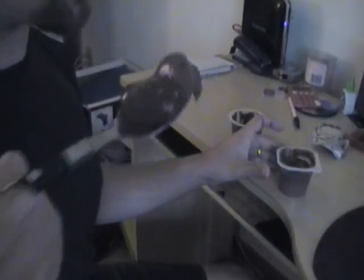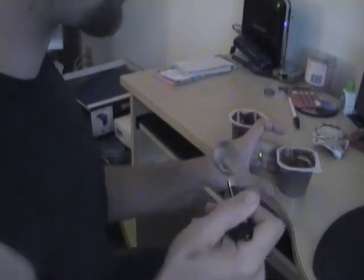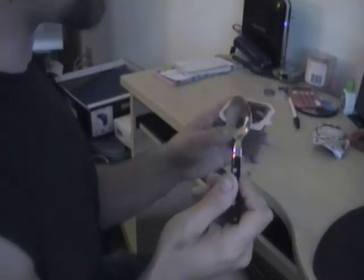Wonder what would happen if I mix them up. Look, you can see the color difference. Mmm, it's pudding overload in my mouth. Nom, nom, nom.